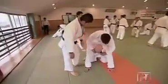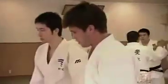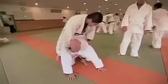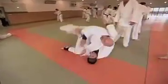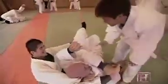But we didn't just come here to warm up. We need a move, a quick surprise attack, one that came directly from the battlefield to the dojo. That move is a choke called Okuri Eri Jime, and it's a killer. Literally. I see a lot of veins in his head.